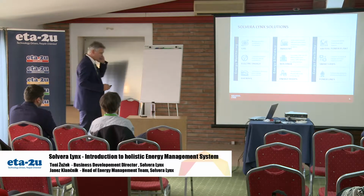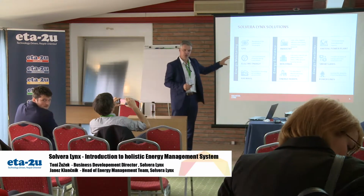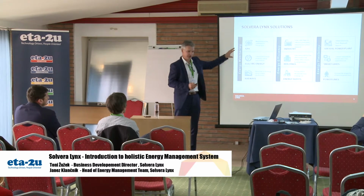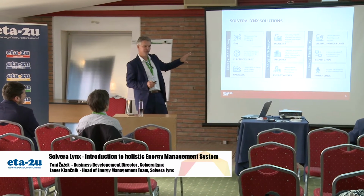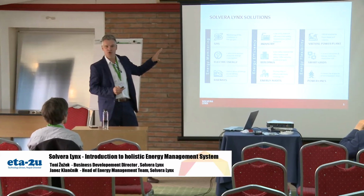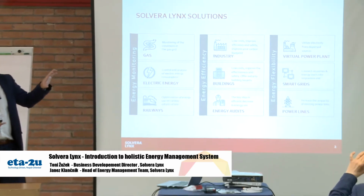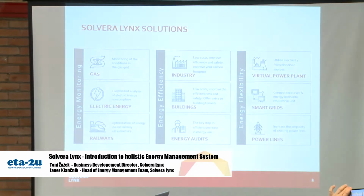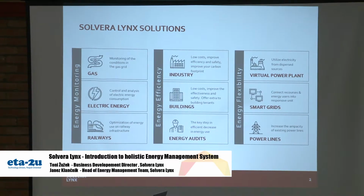Just very shortly, we have three different areas of solutions: energy monitoring, energy efficiency, and energy flexibility. Today we will be focused on monitoring. That means that we gather data from electricity meters, gas meters, water meters, industrial gases, and so on, collect it and present it within a special application, gemmologic.